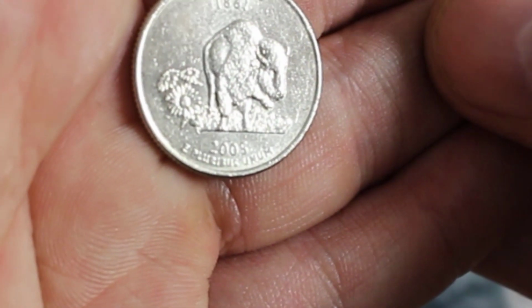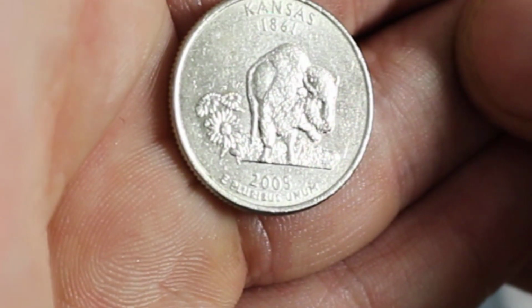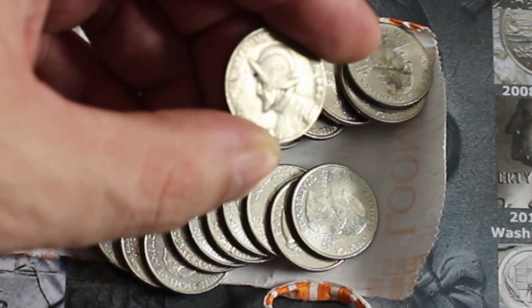Rolled 33 and I found a spitting bison. You can see the die crack coming from the bison's mouth. These go for about $9. Roll 39, I find this guy. It is a Panamanian quarter.